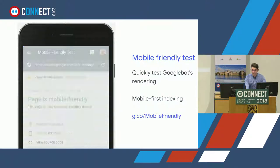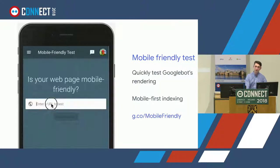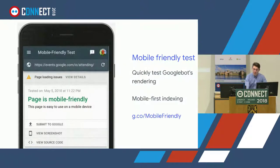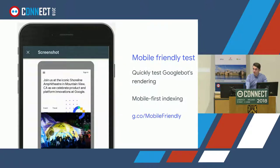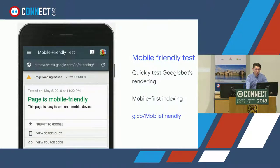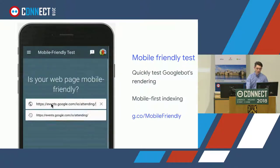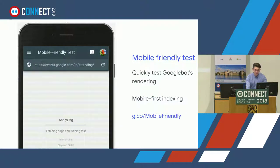A downside here is that you cannot actually use the website. You can see the screenshot of the initial sort of paint that we see, but you cannot interact and see if the HTML is working properly there. So how can you check the HTML then? Well, we've added a new way to do it as well in the same tool. If you fetch your content, you are able to see source and see all the elements that have been rendered and the way that they have been rendered.